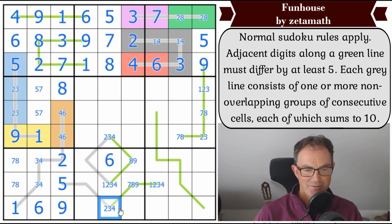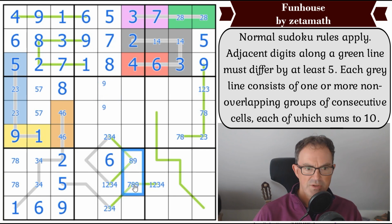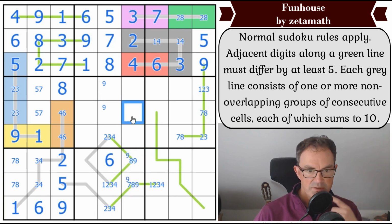Okay, so what does that mean? Got lots of low digits here. So one of these is low, and so there is a 9 in one of those two squares in this column, which is probably not that interesting. If that's 9, does that break anything? I'm not sure.